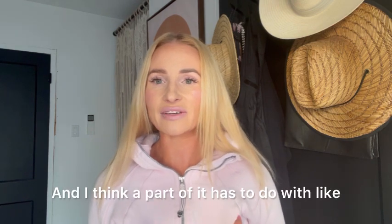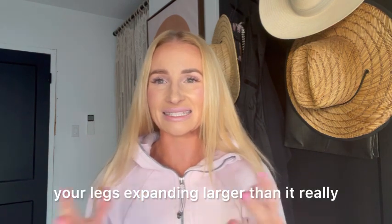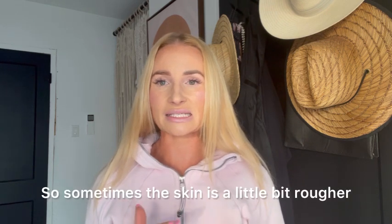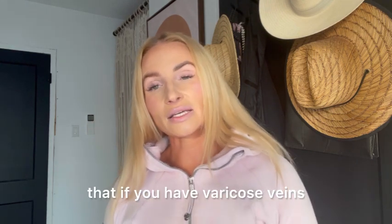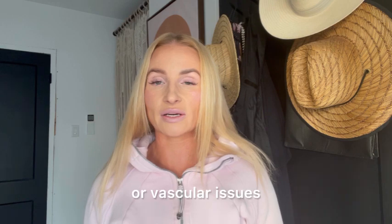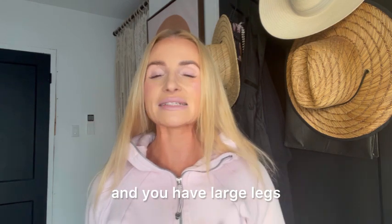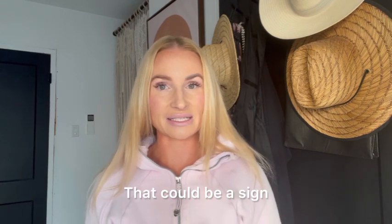And I think a part of it has to do with your legs expanding larger than they are truly meant to. So sometimes the skin is a little bit rougher. Another sign and symptom is that if you have varicose veins or vascular issues and you have large legs, those could be connected. That could be a sign that you have lipedema.